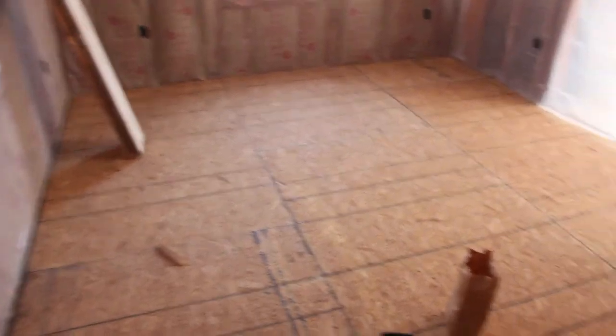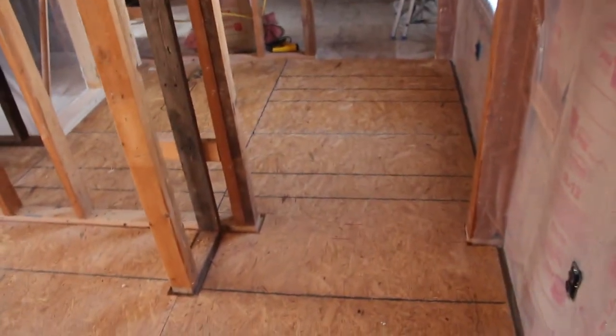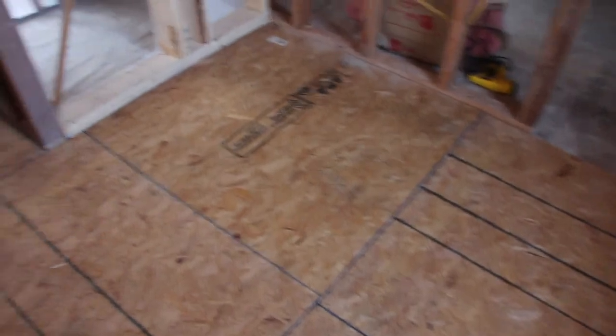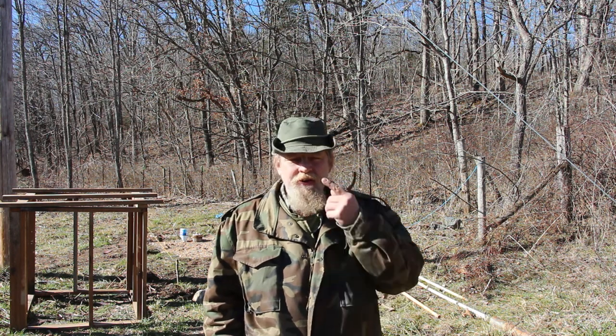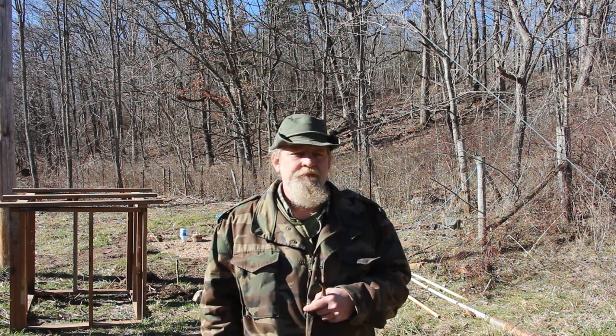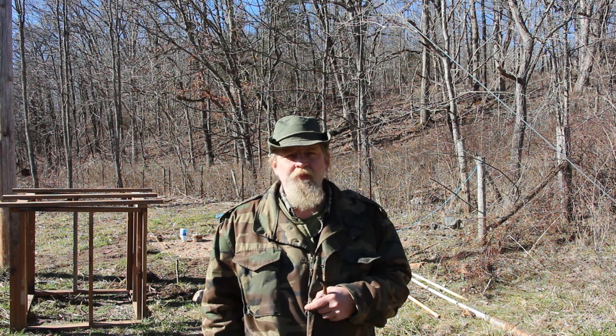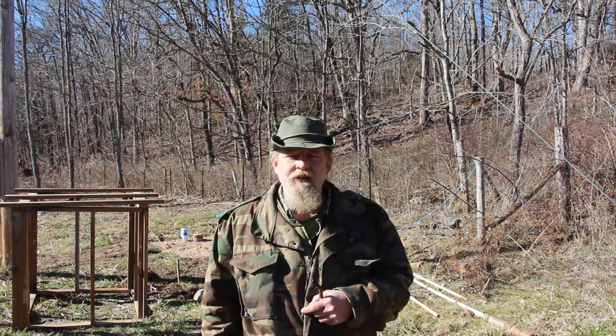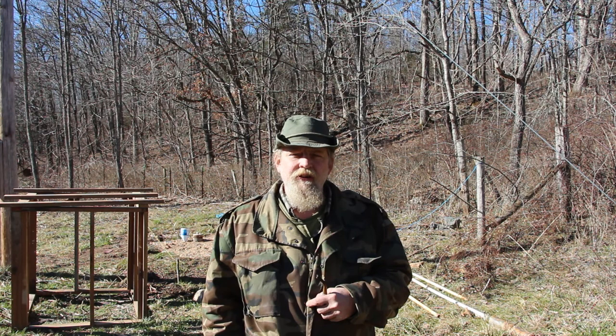Yep, as you can see, the bedroom's subfloor is in, and subfloor all the way down. Got the closet subfloor in, got the bathroom subflooring in, and ran out of subflooring. The other day I got to thinking about the well. When I got here and cleaned up this corner over here behind me, the only thing I found was the well cap and a broken piece of pipe. I assumed that they had stripped it out, which they did actually, but it didn't occur to me until the other day that maybe they had dropped everything down in the well.